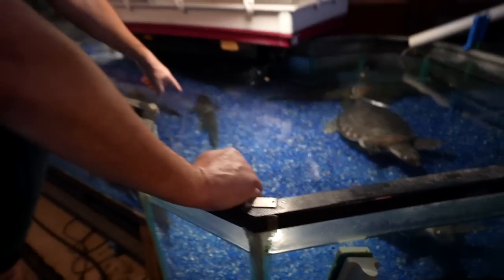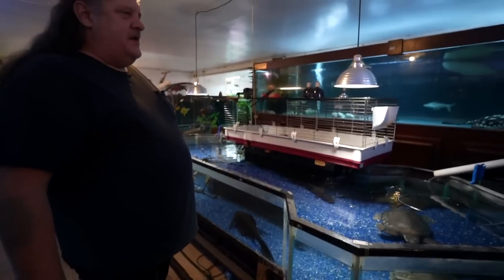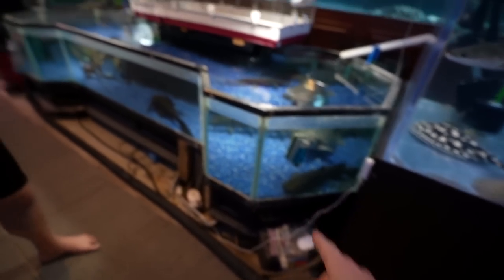That is a Sparata Aor, or an Indian shovelnose. It swam into camera there. Is that your number one? No, it's my number three. Oh, okay. We're going 3-2-1, just like Jesse. Yep. So that was my number three.